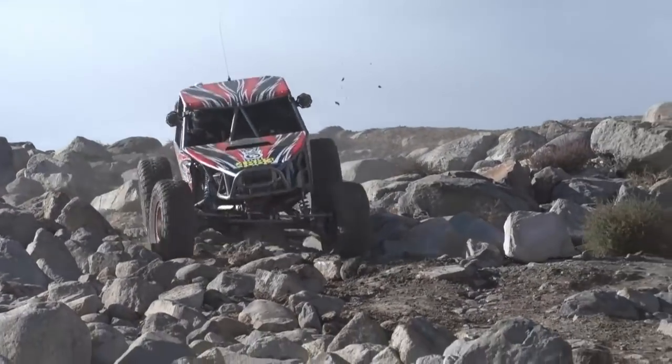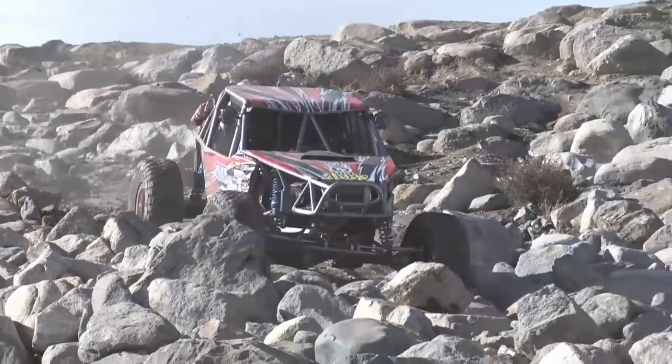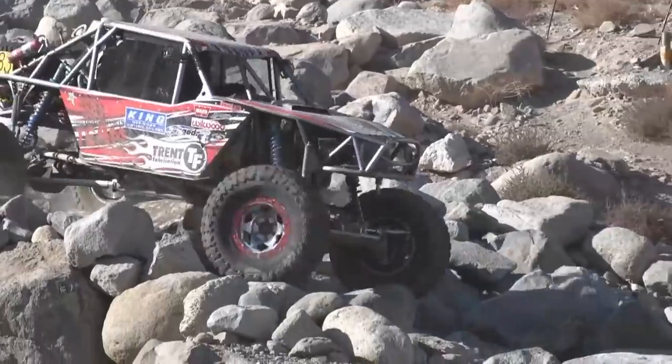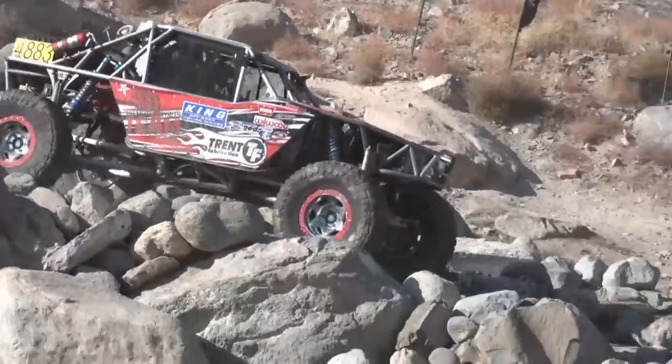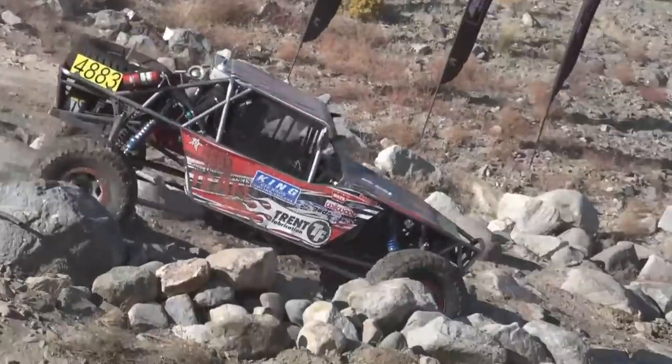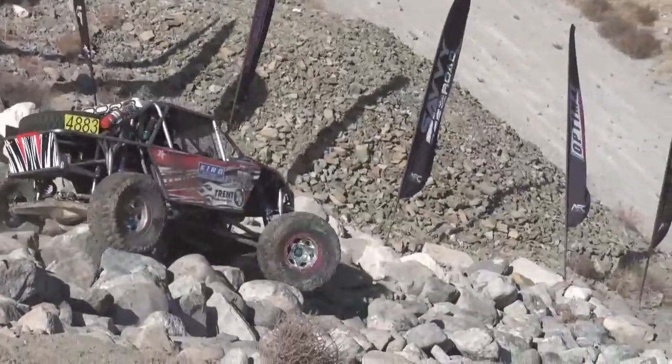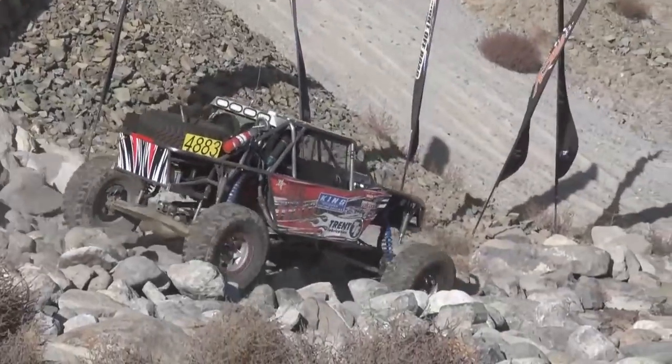We've got action all over the course. We're bouncing around. I do apologize. Yeah, Wade Coleman there. He's got a really nice flow. Look at the size of that rock he just tackled. Must have been nearly 3 foot tall, and he just flattens it as he makes his way down through that rock garden. We are hot and heavy for the 4-Wheel Parts Nitto National Championship.